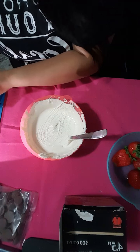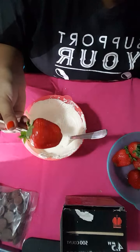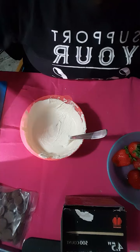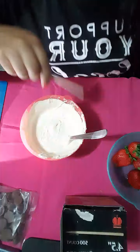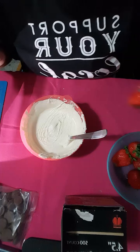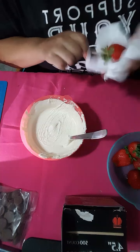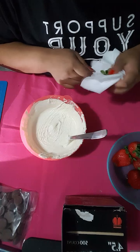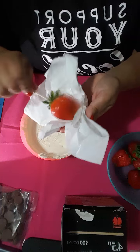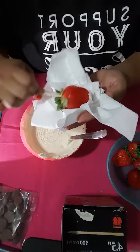Can I get a paper towel? This one's a little wet. This one has too many juices coming out of it already, so I'm gonna dry it a little bit more. So I'm just giving it a little pat on the paper towel. You see all the juices? So you want to avoid all that.